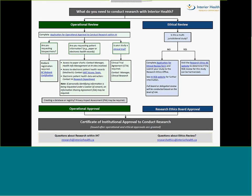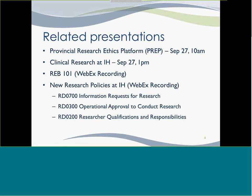And all of this to say, once you have your 2 approvals, your operational and your ethical approval, you get a piece of paper that's a certificate of institutional approval to conduct research. And this is something that is being more and more recognized across our organization. If a researcher does approach a department, say a health records department, and requests patient records for the purposes of their research, the department head will often require this certificate is produced before moving forward.